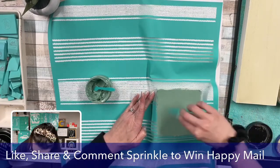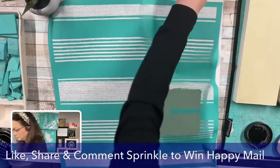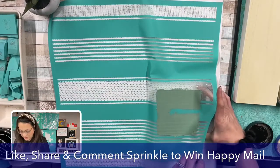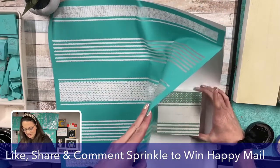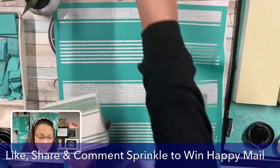Let me see. Okay, we got all that excess off. And then I'm just going to take this block and hold it in place and then peel. And oh, I love it. Look at that. Isn't that neat?